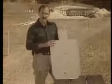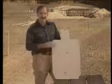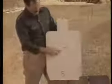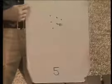These are the shotgun targets we just shot with the 12-gauge double-O buck. At 5 meters, we've got a nice pattern here. 1, 2, 3, 4, 5, 6, 7, 8, 9. The large hole is caused by the wadding inside the shotgun shell, as is this little dent. This wadding wouldn't hurt anyone. We've got a nice group of 9 shots.